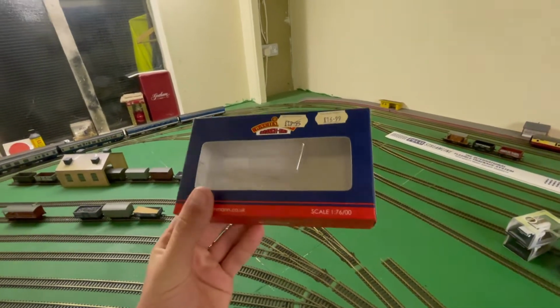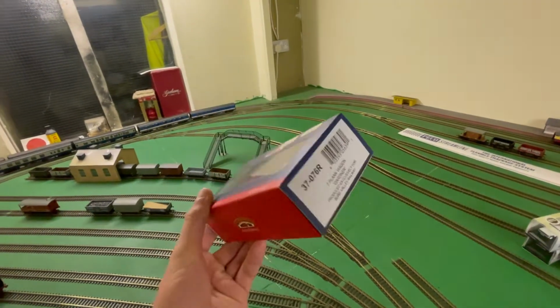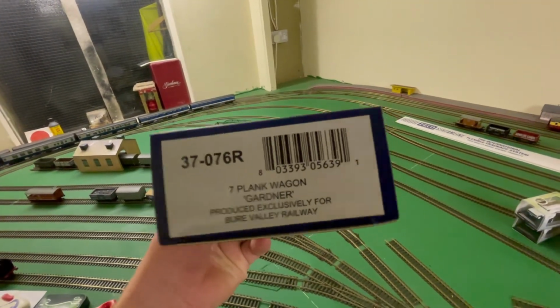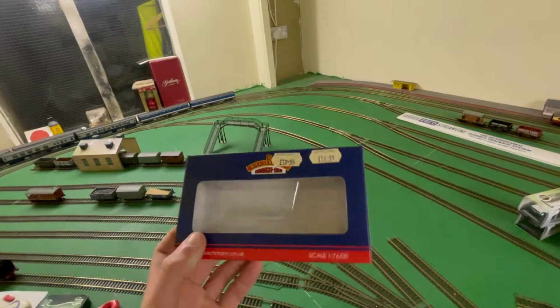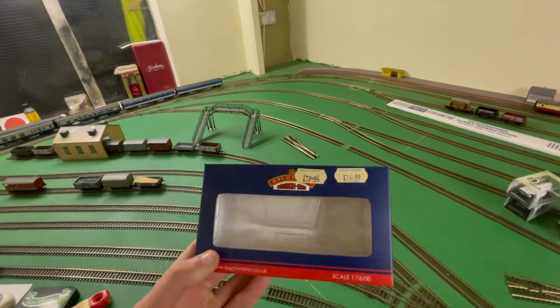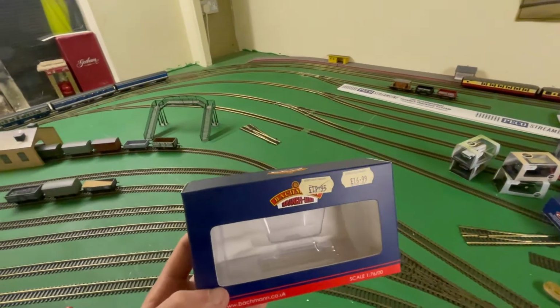So next item is this, a box. No, it's actually a 7-plank wagon. This is an exclusive model to the Bure Valley, and it's a privately owned wagon, which I do have actually here.